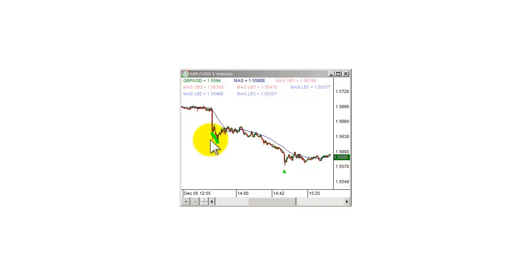Pound dollar, these are a little better. Hardly ever went into any negative territory here with profit opportunity on this initial one, and then this one right here. And then later on in the session, this signal right here, no downside whatsoever.